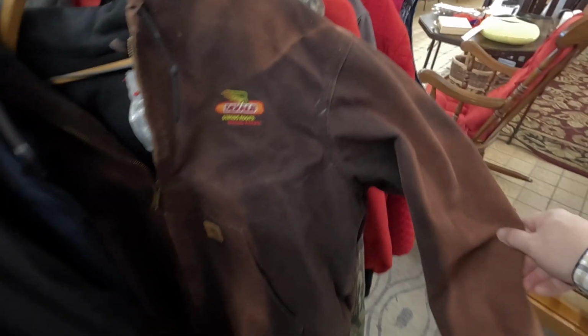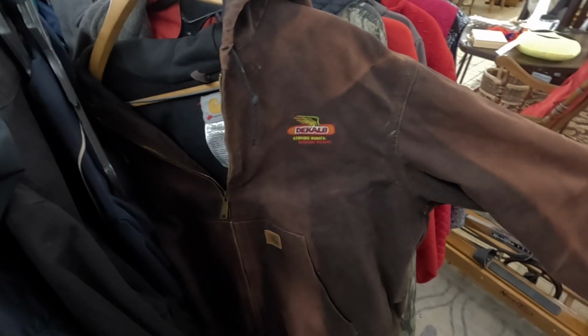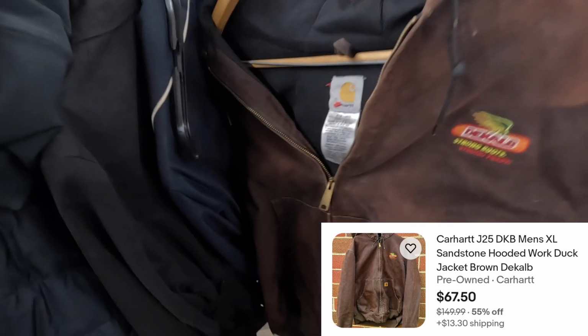So here's another vintage Carhartt. I ran the number there on the tag. Unfortunately, I'm sure you could probably tell this thing's like been sprayed with chemicals or something. I don't know. It's got staining all over it. Got the cool DeKalb logo on it. So this is another $10 one. I can't leave it behind. Try to get 40 for it.